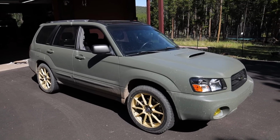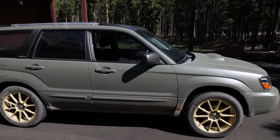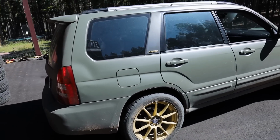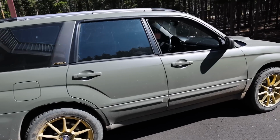I don't think I would recommend it for hard off-road use where branches and stuff are scratching against it. I don't think it's as durable as my vinyl wrap on my truck, but way cheaper, easier. You don't have to disassemble any panels or anything like that. So I've been happy with the Plastidip so far.